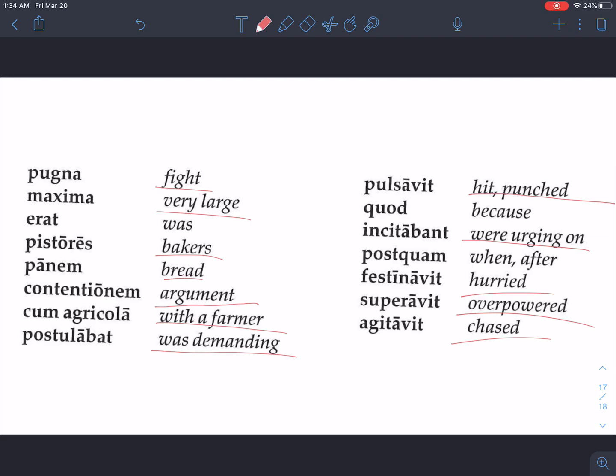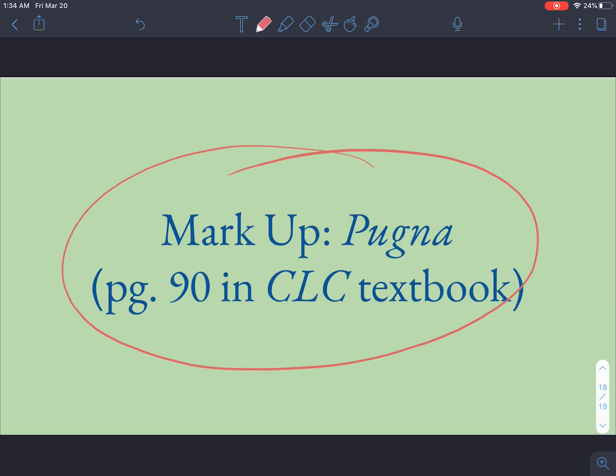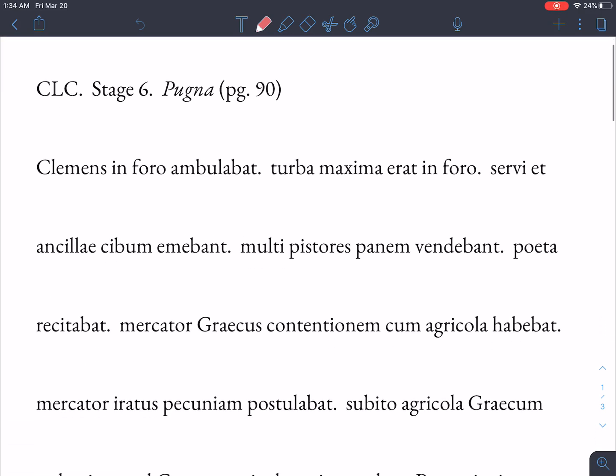All right, so now it's time for the part of the show where we mark up Pugna together. What you're going to need is that page that's downloaded on Google Classroom. It's this very same document. I'd like you to go through and mark up with me, and to show that you've marked up with me, I'd like you to submit this on Google Classroom in addition to your homework assignment. Those are two separate things. I'm going to show you and talk you through the thought processes you should be thinking of when marking up.